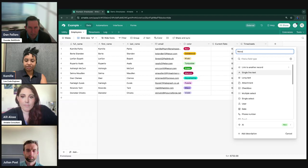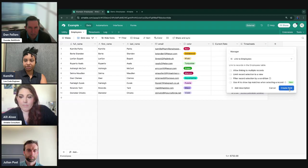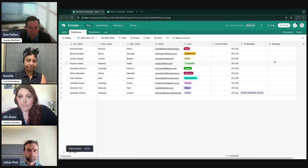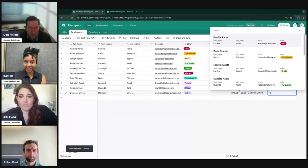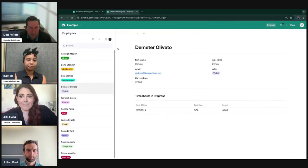But if I do manager, link to employees, you probably only have one manager. Now I would be able to say that my guinea pig, his manager is me. So you would be able to set up filters on the interface side to say, well, only show me people whose manager is me, if that makes sense.